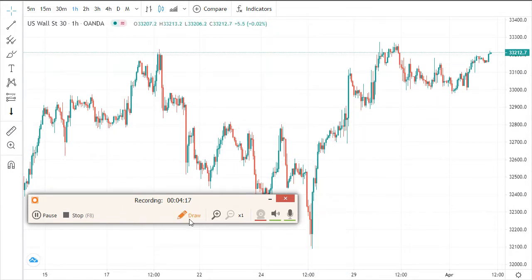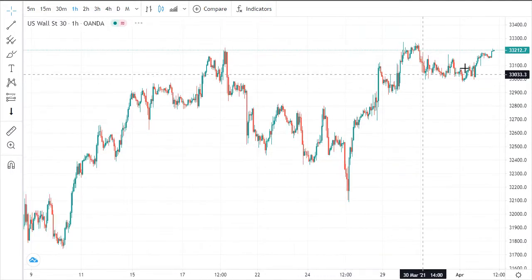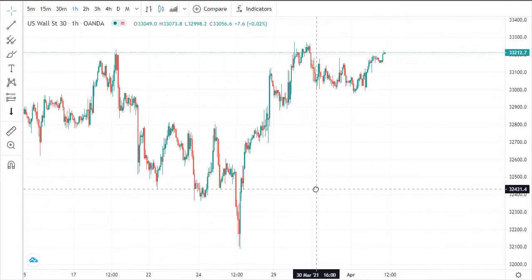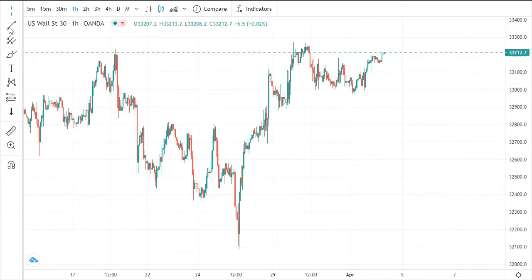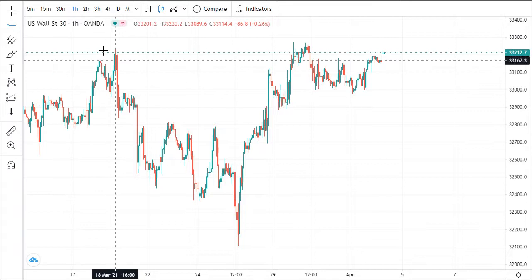So here we have Nasdaq and US30. They're all going high, guys. It's a good thing because when you have highs like this, you can still have rejections where we can say we can buy or sell.